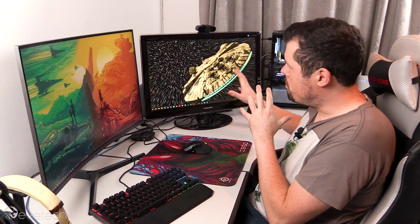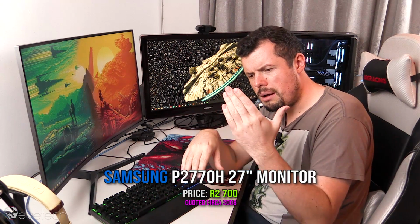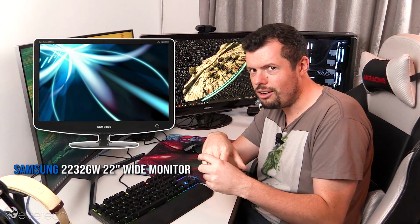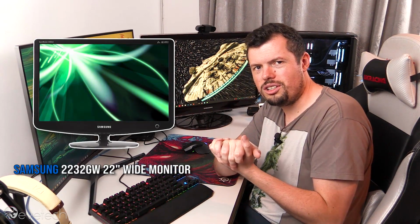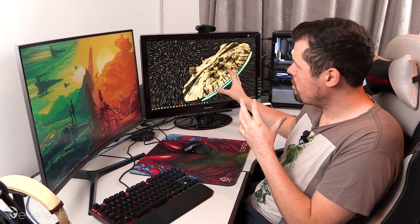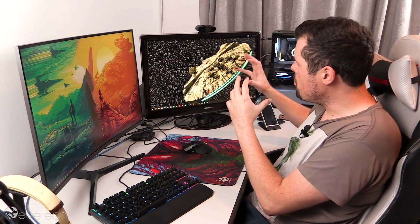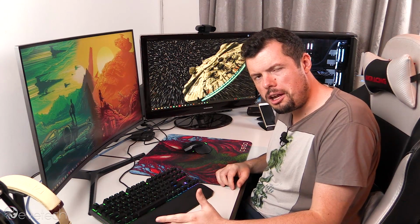And when they released this monitor, all the other monitors in the same class were between 3,500 and 4,000 Rand. But not Samsung. They launched theirs at 2,700 Rand retail, which at the time was absolutely unheard of. A few months before that, my 22-inch 16x10 2232GW, ye oldie, that thing needs a plaque in its honor. Let me tell you, those monitors lasted us an exceptionally long amount of time. Very good Samsung monitors as well. But they came out with a 27. This was the first big monitor at that price. I mean, like 30% cheaper than anybody else.